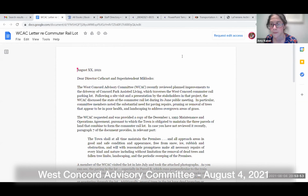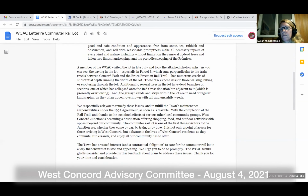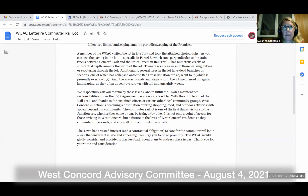I just had one more thing. Should we be asking for them to maintain the lot on a monthly basis or something, as opposed to maybe they would react to this and do something a couple of weeks from now, but then would not put it into their regular round of upkeep? Maybe we should insert something that helps them know that we would expect they would be doing this on a regular basis. Is that too forward? What if we did something like saying, the town has a vested interest and a contractual obligation to care for the commuter rail lot in a way that ensures it is safe and appealing on an ongoing basis? Yeah, that's good. I like that. Yep.